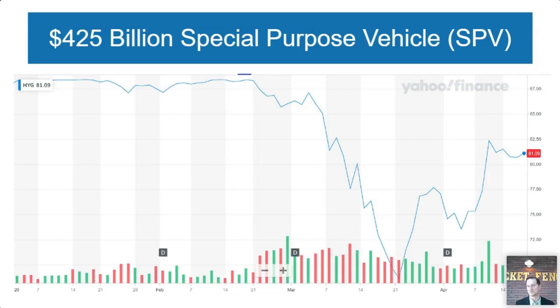But you might have also remembered me saying that the Fed is prohibited from having any kind of losses whatsoever. They cannot have losses. So how do they do that? How do they buy junk bonds and not have any losses? Because the thing is, some of these bonds are going to go bad. If a company goes under, it's going to default on the bonds.